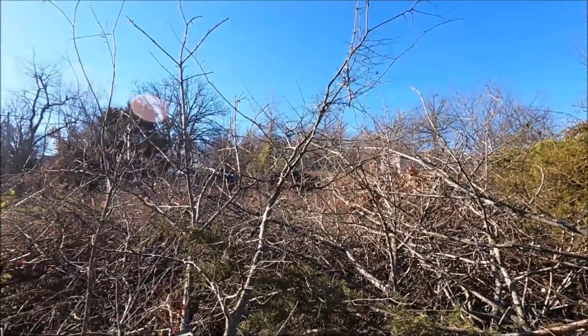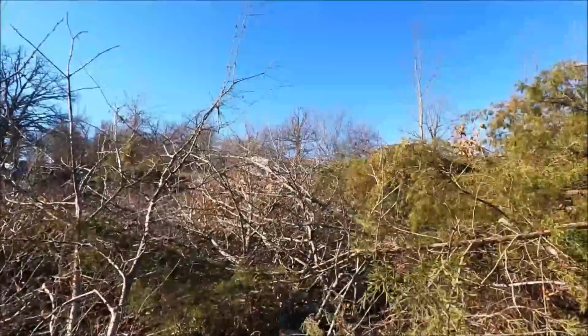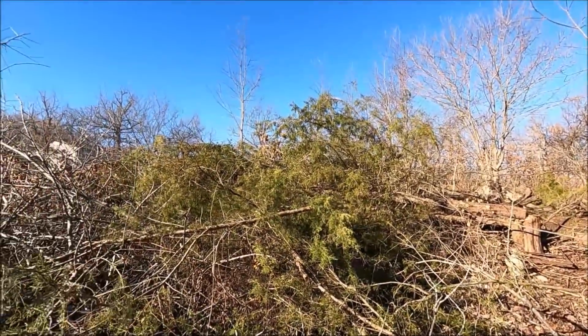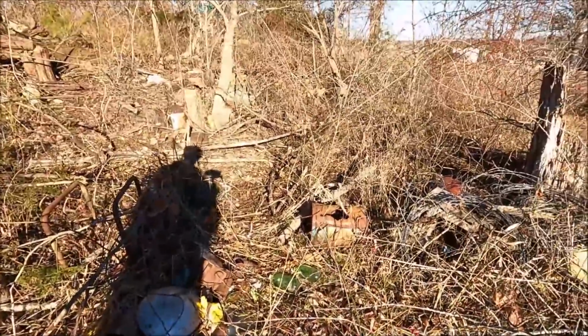Carolyn can use it for her cook stove. As I was cutting, everything was landing this direction. And so when I trimmed off the tops, it was just right there. And then once I get all that cleaned up, then we'll have to start focusing on the metal. We got just junk everywhere.